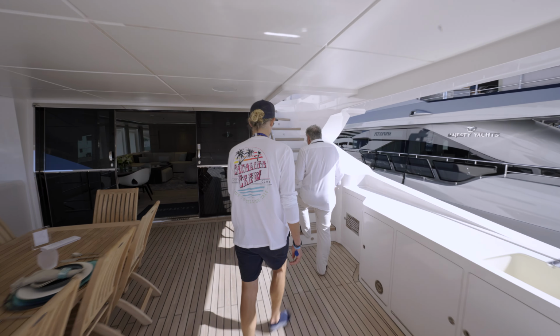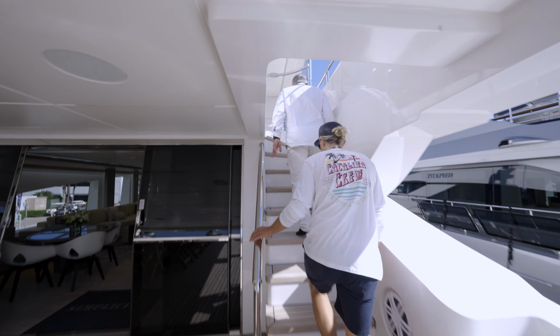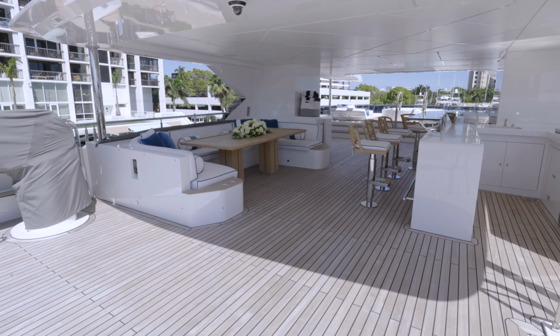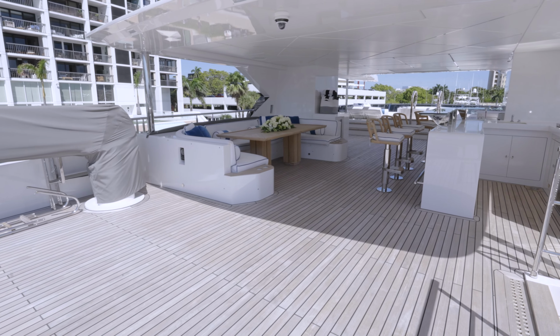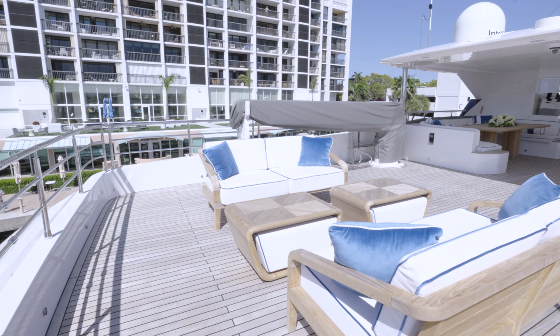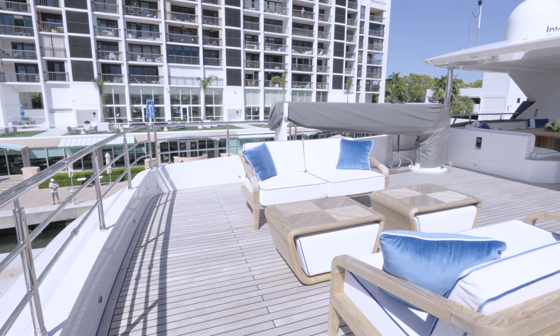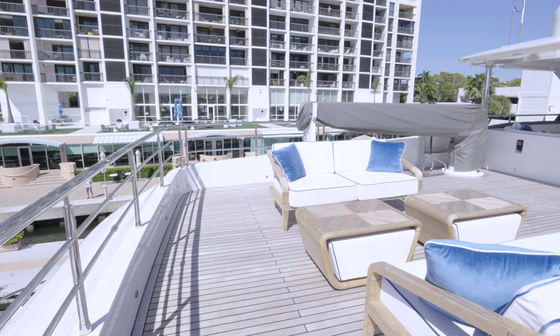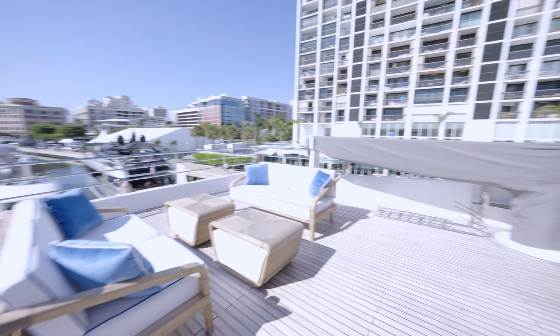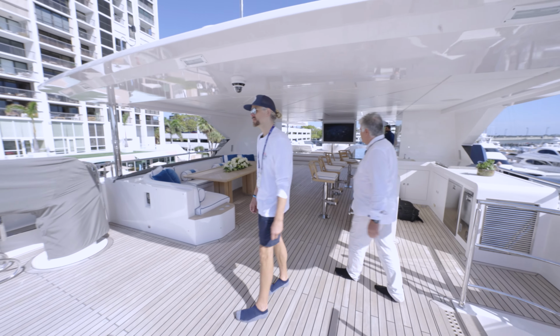So we go on the sundeck. Because the vessel is for unrestricted voyages, it has to have a rescue boat crane. So that's the rescue boat crane, but of course it can be used for a standard tender. When they want to travel more than 60 miles from the shore, they have to have the rescue boat tender there. Or they can have a bigger tender if they want.